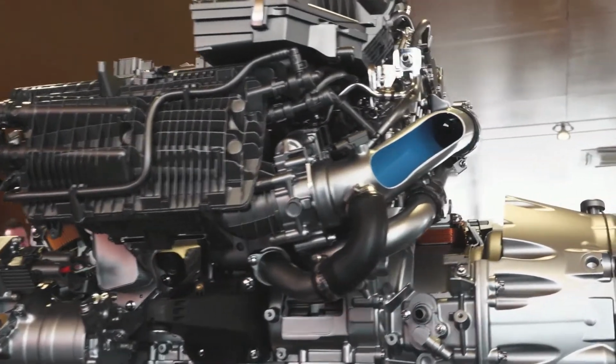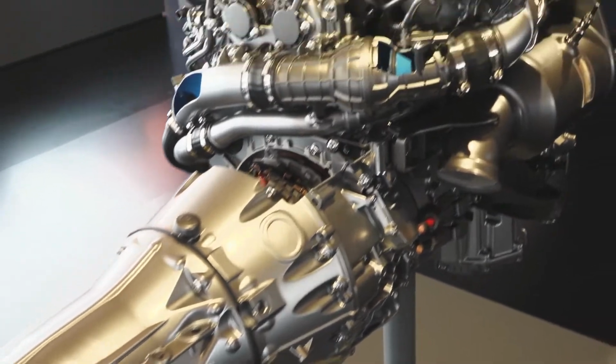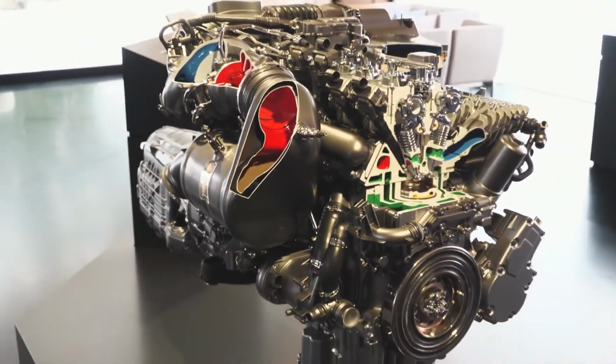Here we have the 16 kilowatt integrated starter generator. That means we have no belt drive in between, so it's directly bolted onto the crankshaft inside the bell housing. The advantage is direct drive onto the drivetrain without any belt in between, and it has 16 kilowatts of power instead of 12 kilowatts as in the 4-cylinder.